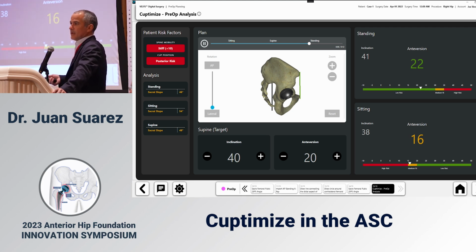cup. So then you're like, well, okay, if I look at this and I'm thinking maybe I'm going to put a dual mobility on this guy, and in the ASC it's a more costly implant and I don't have access to it in the ASC, well, maybe it'll change your decision making in terms of where to do a case like this, right?